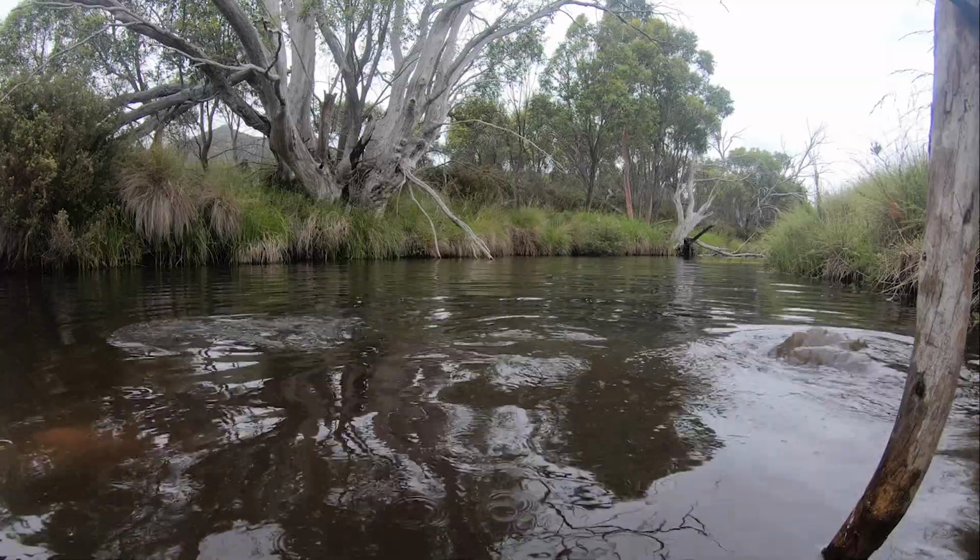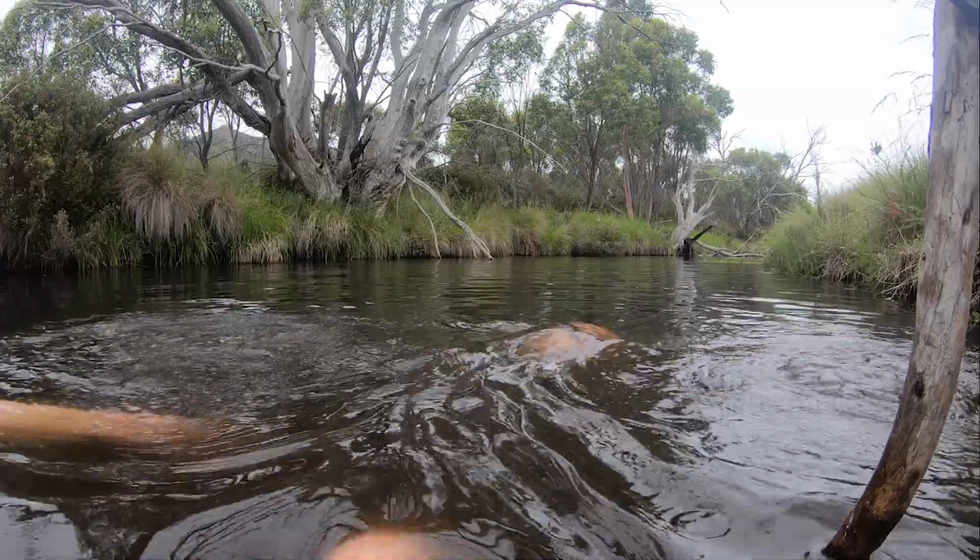All right, I think it's time to pack up and head out. 15 k's back to the car. But there is something I really should do first. That's better. Now we're ready for the trip home. Quick 10k walk, 5k ride, and we're all good.